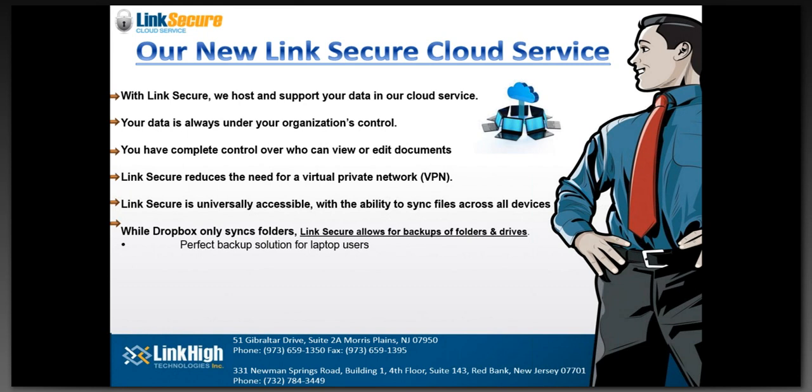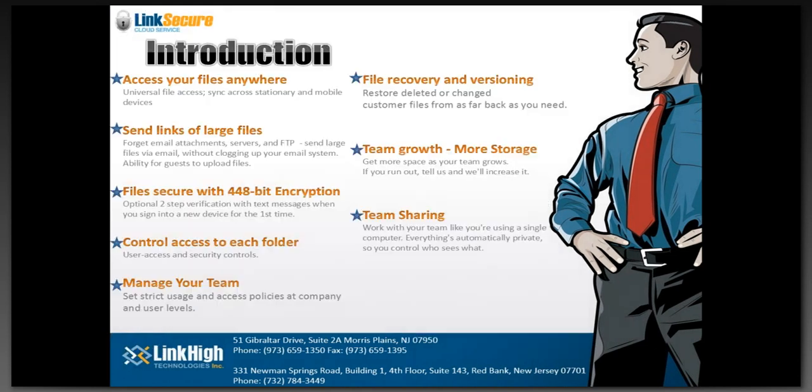This kind of rehashes what I went over, but I'll point out some other features. One is the ability to send links of large files. So everyone has this issue of sending large attachments. Either your mail server won't let you send it outbound, or the recipient won't receive it just because of the size. Using FTP is very cumbersome, very complicated. Our system allows you to send a link via email to the recipient. They just click on the link through their email, and they will download the file.